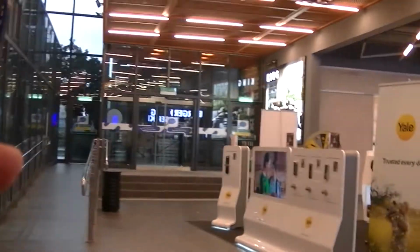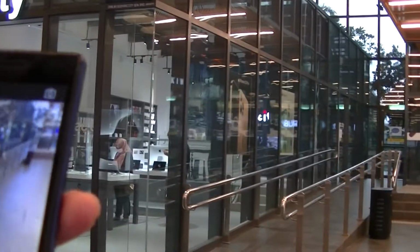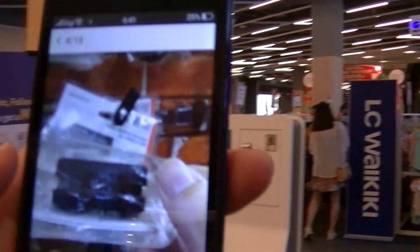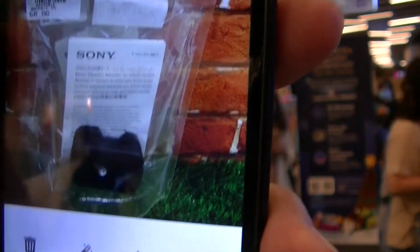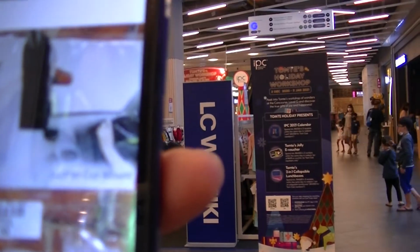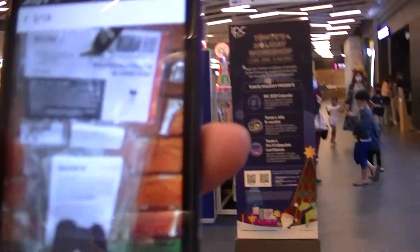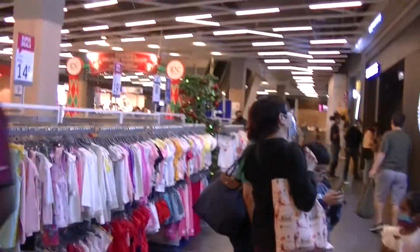Now, Max is here. The items that intrigued me, I took a photo of using my clever phone, which I'm going to show you. This one here is called a motor vibration absorber. And it looks like this. Motor vibration absorber is 68 ringgit. And the suction cup mount is 167 ringgit. Oh my god, that's expensive. So I've got to go and use those English words and find a cheaper alternative in Lazada or Burger King.